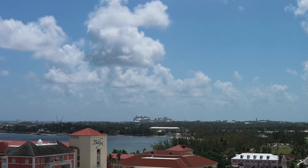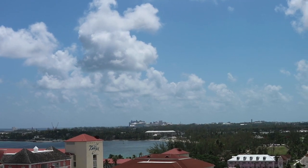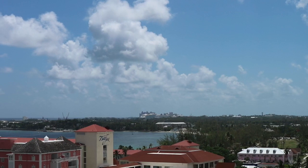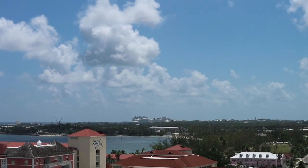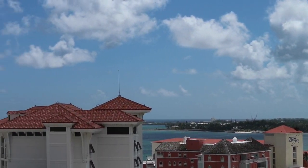There in the distance you can see Atlantis Resort, and two of the cruise ships have pulled in. It looks like one of the Disney cruise ships, and then I don't know what that larger one is, but it's literally almost as tall as Atlantis. It's blocking the view of the resort that pulled in this morning. So from these rooms we have a great view of the cruise port.